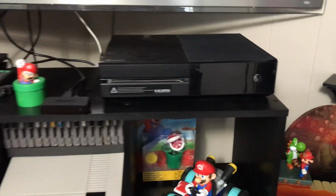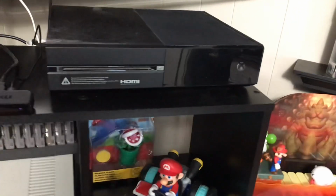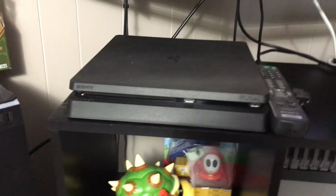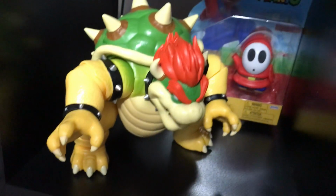Over here I got my Xbox One. Not a fan of the Xbox One system. Definitely not my favorite. Got the PlayStation 4. Down here you got that light up Bowser, and behind there we just got the little Shy Guy.